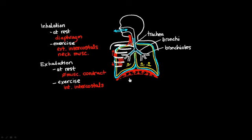The other accessory muscles that are involved in active exhalation or exhalation during exercise are the abdominal muscles. And how does that work? Well, the abdominal muscles, when they contract, push the contents of the abdominal cavity up. They push all the intestines and everything up onto the diaphragm, and that helps to reduce the space here and push more air out of the nose and mouth.